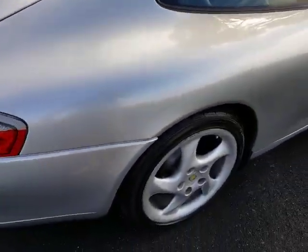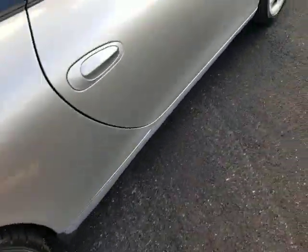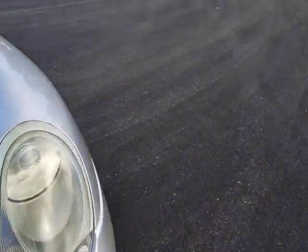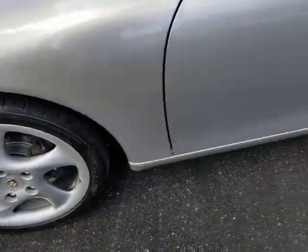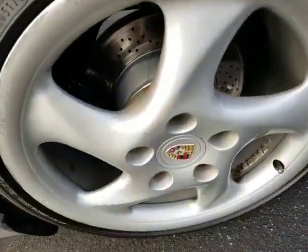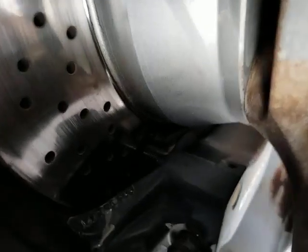So you see some rash on the wheel right there. This wheel looks nice and clean. This wheel looks nice and clean as well. And this one has a bit of rash on it, as you can see. Okay, so the brakes, I'm looking at the brake pad wear. It looks about 80% right there, I'd say. So there's a lot of pad left.